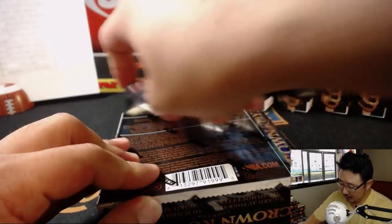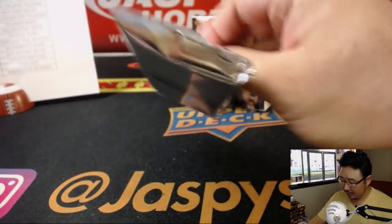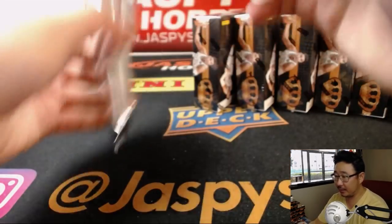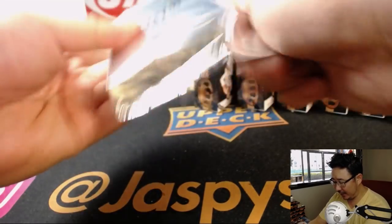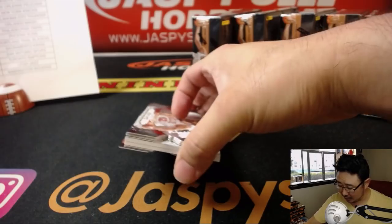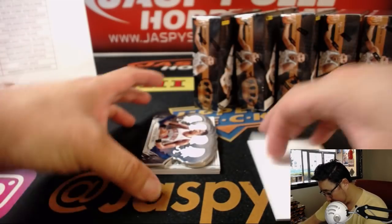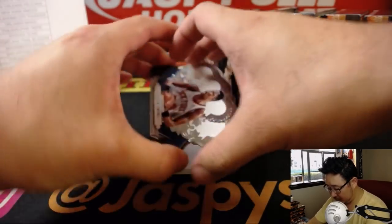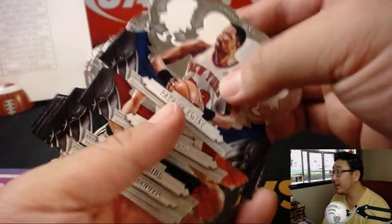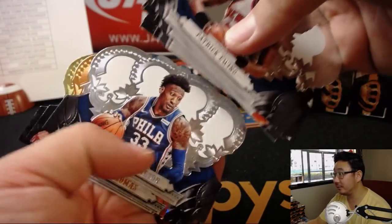Nice. Second box. Yeah, it does look nice, right, Anthony? And I feel like we haven't seen a good Crown Royale product in a minute or two, so it's good to see this brand back in action. I think it's a lot of fun die cuts to add to your collection too.